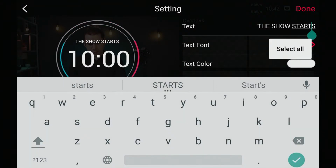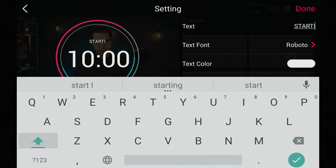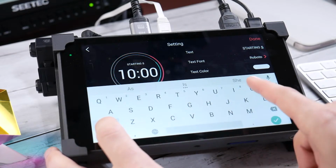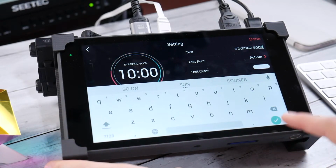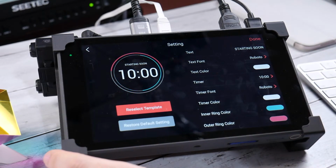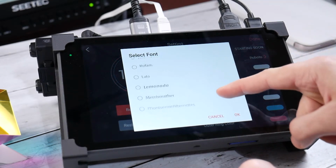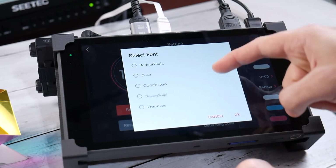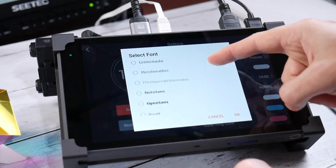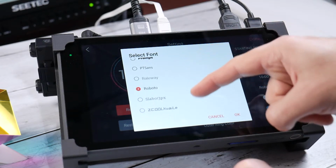So let's just say starting soon. Okay. And then let's see. Oops, that was not the button I wanted to press. Starting soon. Text font. Bunch of cool fonts to choose from. So we can do, let's see, what is a good font for me? Oh, that's a cool little handwriting one. I think I want to use PT Sans.